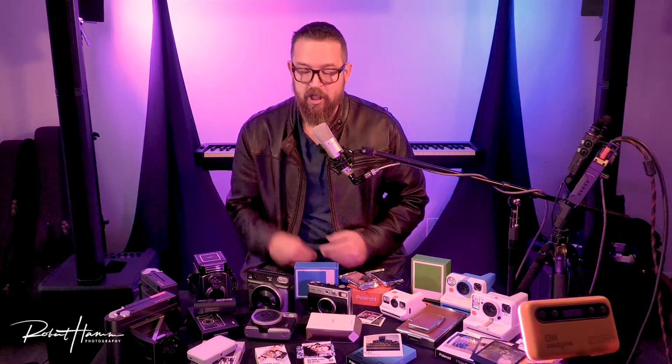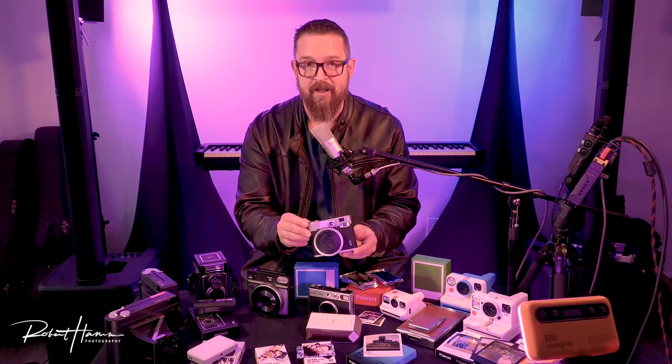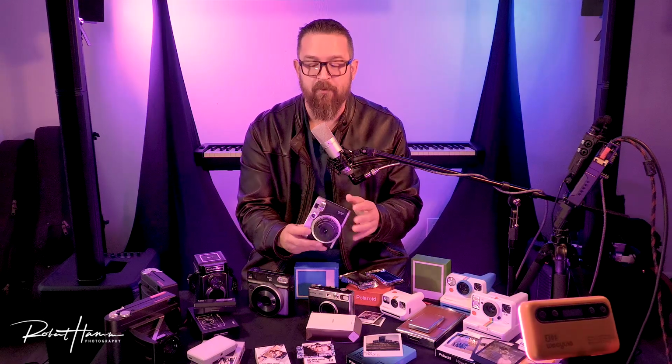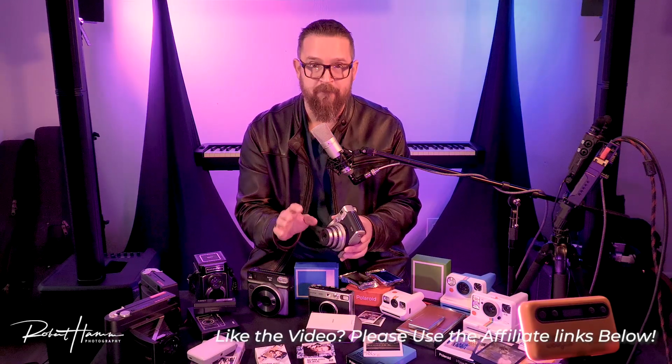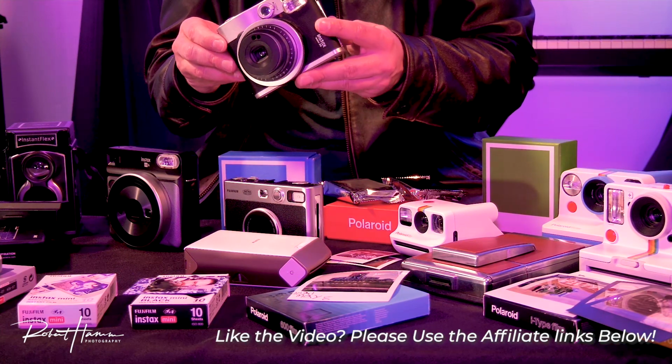Moving along, as we talk about other Fuji cameras, the Instax Mini Evo actually dethroned my Instax Mini 90. As far as features, functions, and everything else, this camera is a whopping camera with a great lens on it. It's going to give you beautiful and consistent looks all the time, with a true xenon flash to get that bright flash when you need it.